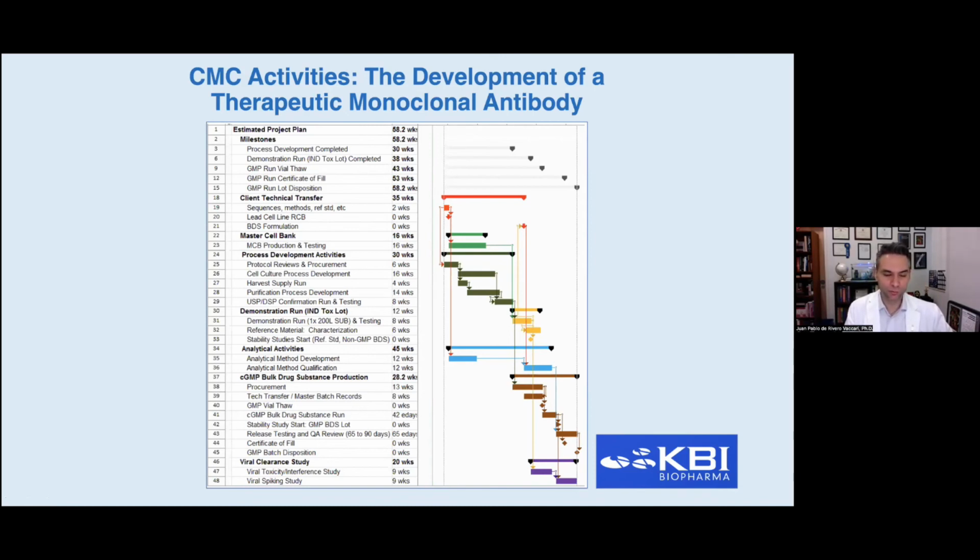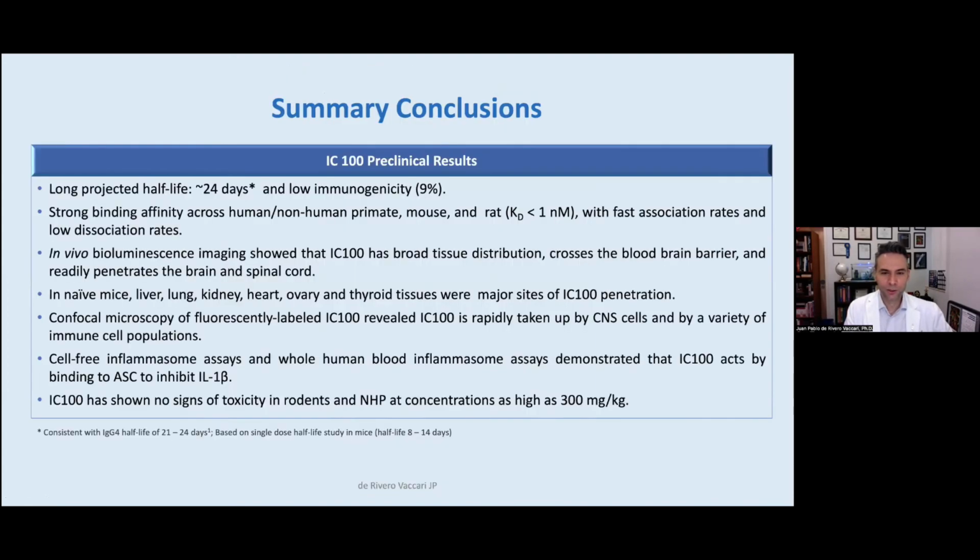with the non-GMP material. What I've shown you today is a bit of the process that we've gone through to develop a monoclonal antibody. I'm sure you are all way more familiar than I am with the development of the clinical trial. But this is about how a drug gets made, all the way from discovery to production, at least up to the stage of production that I've been able to experience myself.